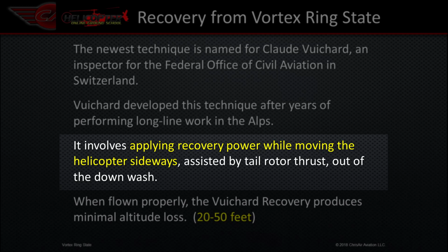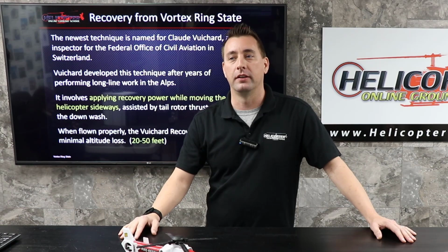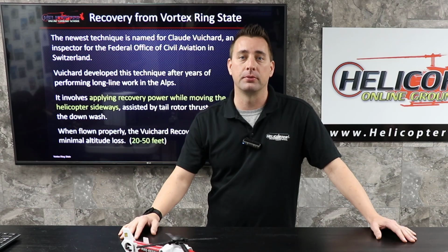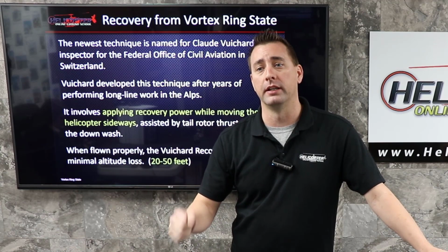It involves applying recovery power while moving the helicopter sideways. The sideways motion is assisted by the tail rotor thrust out of the downwash. When flown properly, the Vuichard recovery produces minimal altitude loss, somewhere in the neighborhood of 20 to 50 feet. So that's really good. I've done this on the Robinsons and the Schweizer that I fly, and it is a significant difference between the normal, where you could lose 300, 400, maybe 500 feet, to basically almost a non-event. As soon as you start getting that, a little bit of left pedal and right cyclic, and you're out of it right away. So it works pretty good.